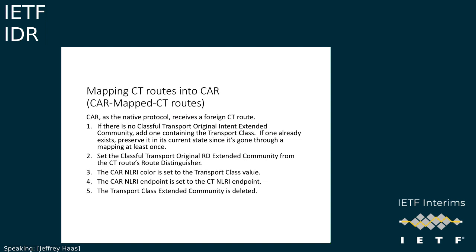Again, I urge you to take a look at the contents of the draft. So if we have a CT route and we're trying to actually carry it into CAR, so CAR is the native protocol, CT is the foreign one. If we don't have that original intent extended community, then we're going to add one. But if we had one, we keep it. Again, the idea is that within a CAR domain, we're going to keep a consistent NLRI key of the endpoint, plus that original color, which happens to be coming from CT's first time it's encapsulated in the CAR domain.